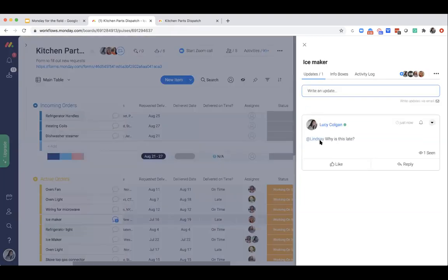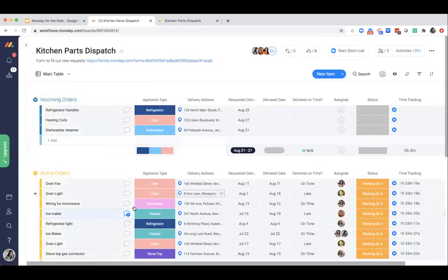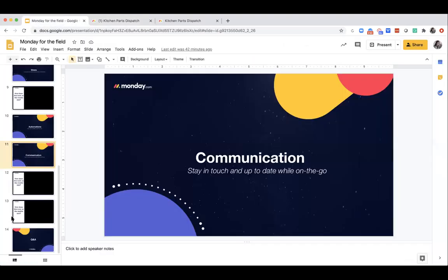I want to show you what this looks like from the other direction, which is from your field worker keeping in touch with you so that you're aware of any changes to the job, to the order, to the situation that they're experiencing, even though you or whomever you may work with might be sitting in an office or potentially at a completely different location. This really helps you to stay in contact with whoever your team is, subcontractors, field workers, everybody working from home, via the mobile app and while people are on the go.